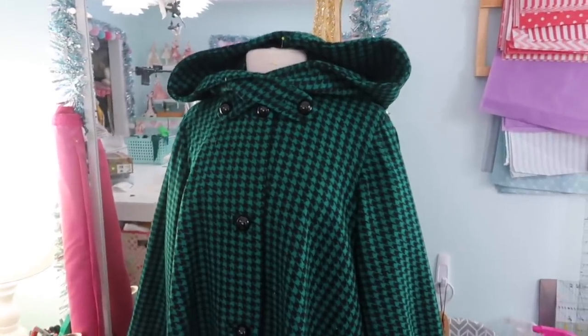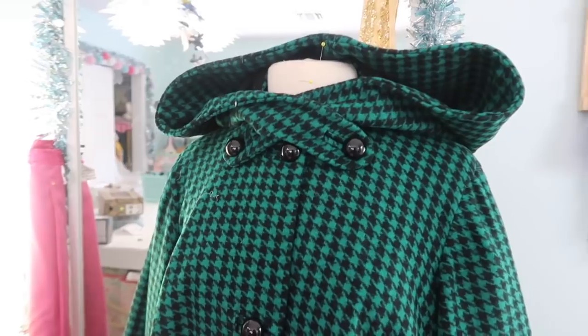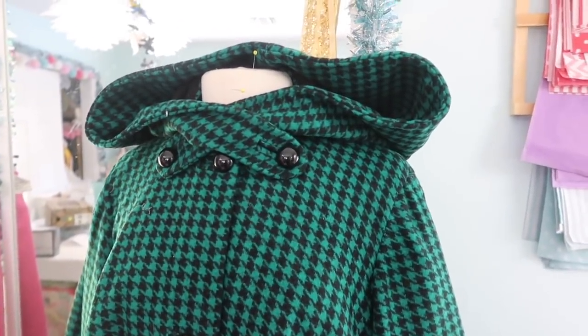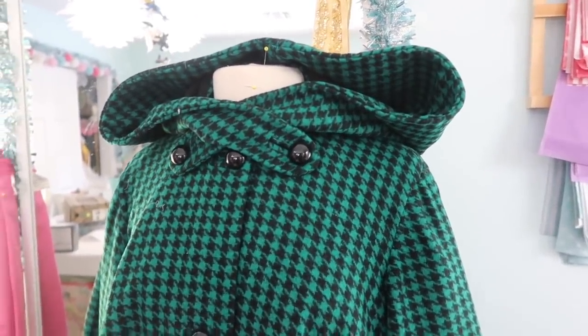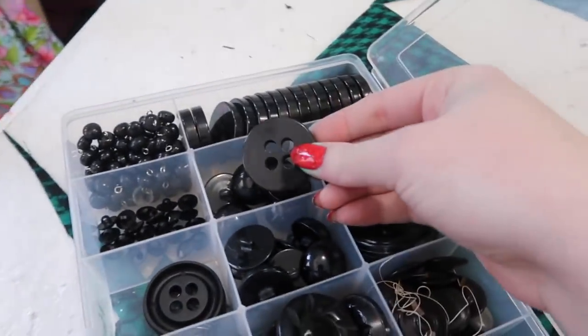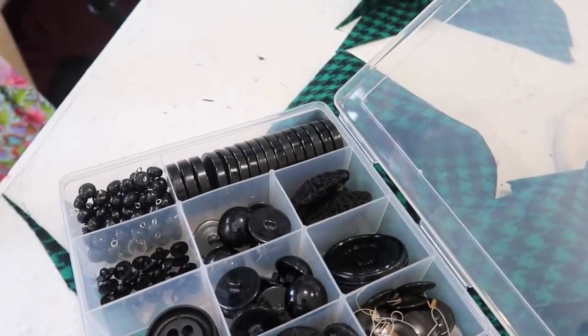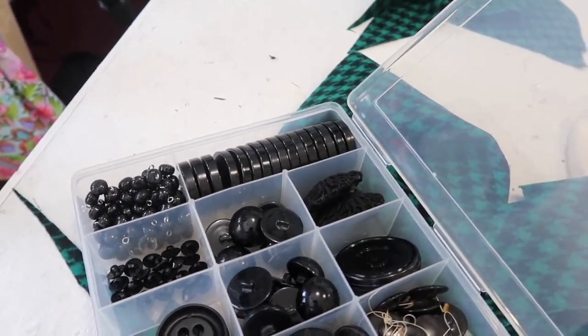So here's the coat on its dress form in all its glory. I completely slip stitched in the lining and then I went ahead and added buttons. I had a few different button options, most of which will look familiar if you saw my previous Coatmas video. Basically came down to these domed plastic ones or these very cartoonish looking flat ones. And I ended up going for the domed shank back buttons just because I thought they would be a little bit easier to do up and undo.